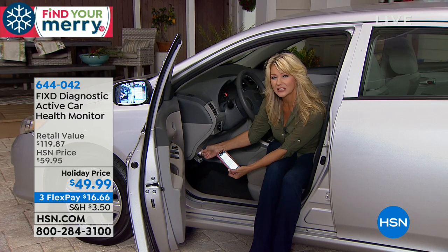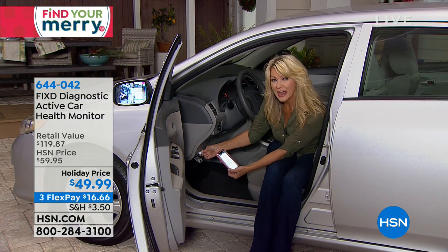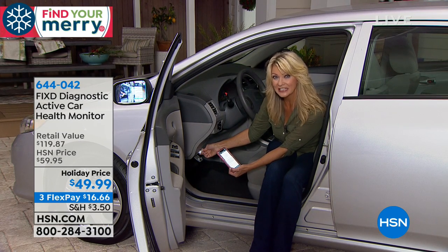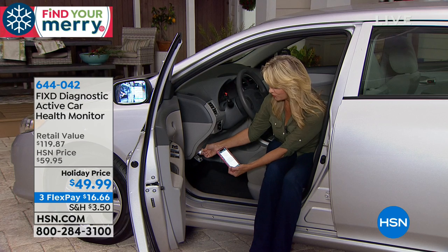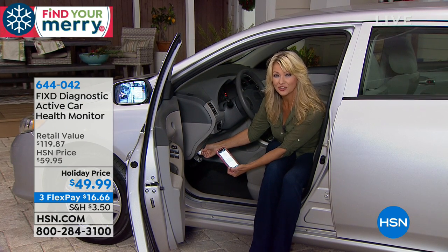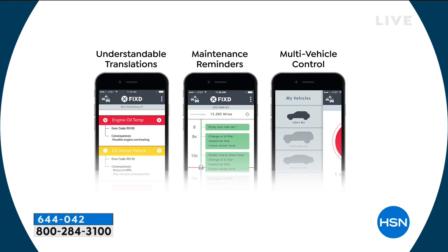Now, think about what's going to happen. You are now going to have that peace of mind to go back to find out not only what's wrong, but how to fix it inside the app. It gives you tools to figure out what the prices are going to be. And you know what it gives you overall? It gives you peace of mind. Well, it's more than peace of mind. No problems detected. It's also empowerment.